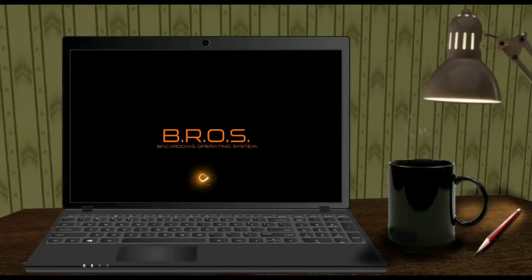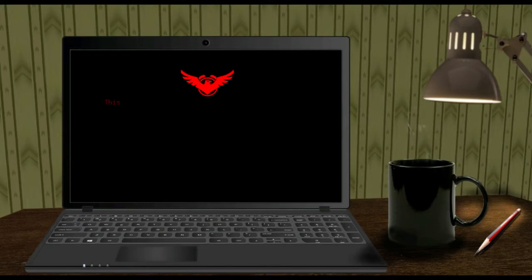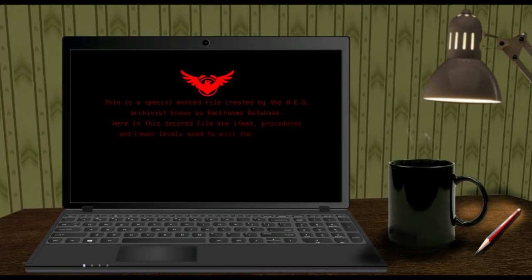Through a great deal of hard work and some research, the M.E.G. has discovered a few ways to escape the Backrooms. This is that secret file. This is a special marked file created by the M.E.G. archivist known as Backrooms Database. Here, in this secured file are items, procedures, and known levels used to exit the Backrooms.